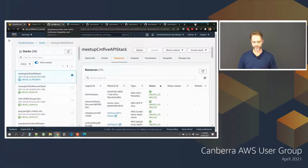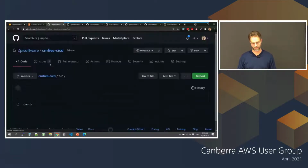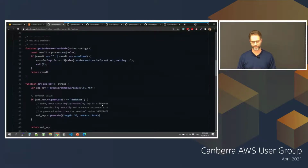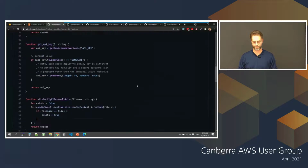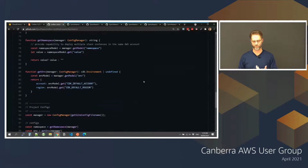So where are the stacks that we are looking at? So the first stack was the CI/CD stack that is building the network and the API. And you can see that in the bin directory. This is where usually TypeScript CDK lives. So here you can see already that we have the power of a proper programming language at hand. We can read environment variables and do things according to those. We can also create, for instance, here namespace is something that is inherent into this particular setup.